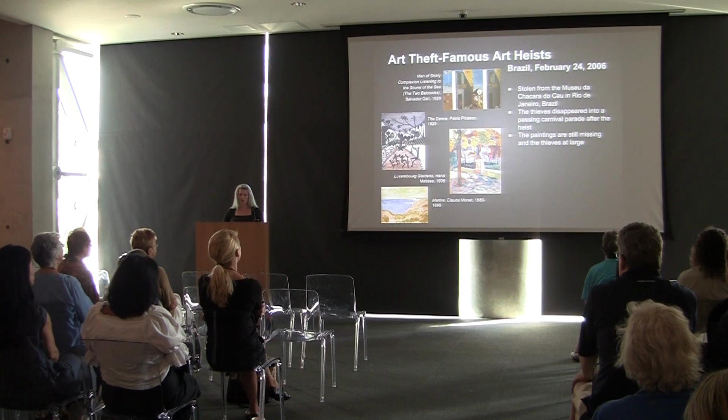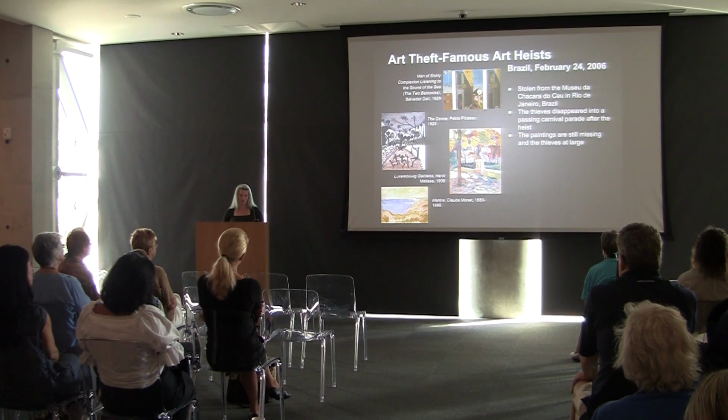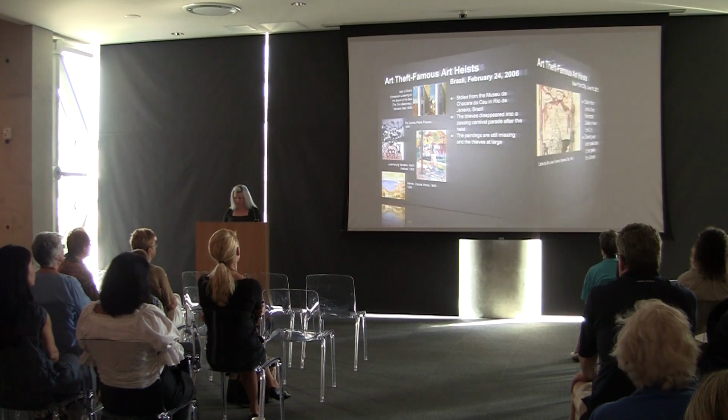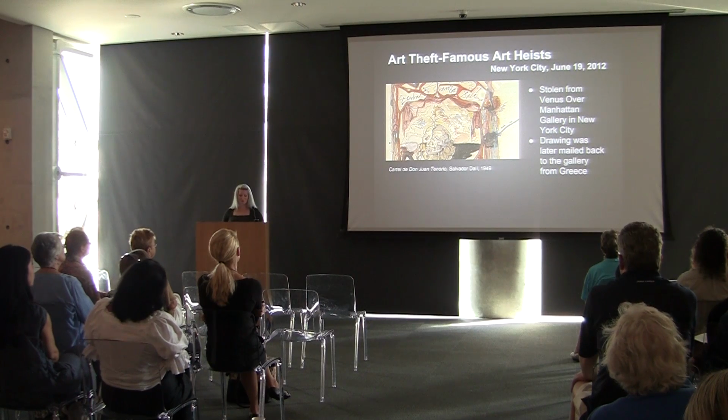The thieves all wielded guns. It was rumored that one thief even wielded a grenade when he was coming through. They grabbed everything and disappeared into a passing carnival parade after the heist. The paintings are still missing, and the thieves are still at large. So a Dalí was stolen.